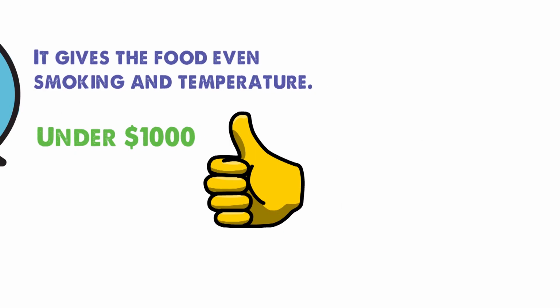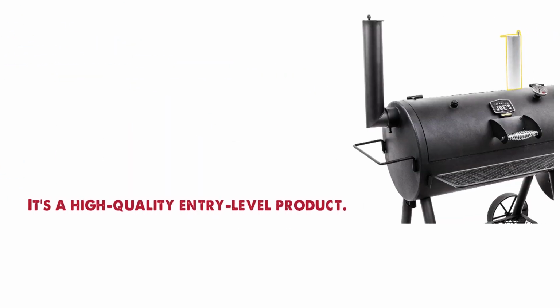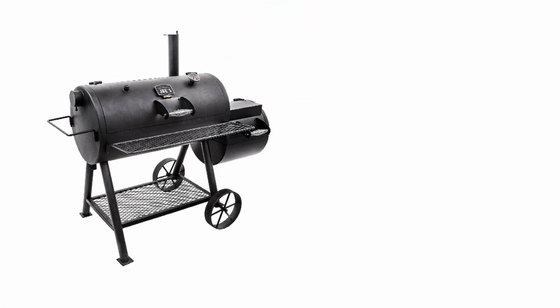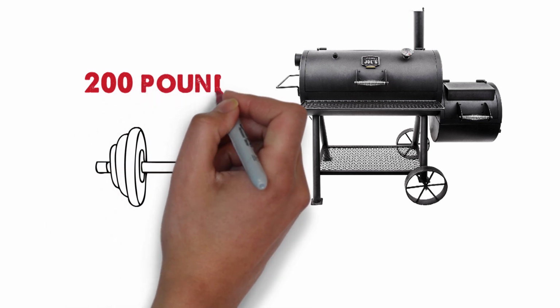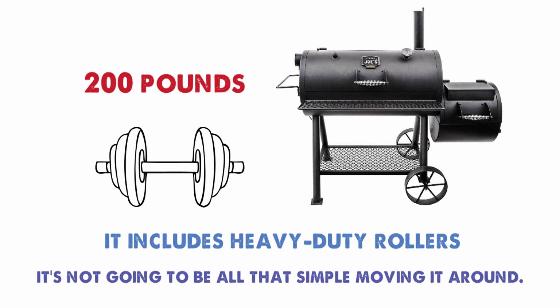While it's excellent for just about any experience level, we really liked it for the fact that it's a high-quality entry-level product. If you're looking to enter the smoking world but are feeling a bit intimidated, pick this one up. It's visually attractive and looks and operates like the beast it is. The entire unit is made of steel, including the wheels. While this definitely makes for a sturdy smoker, it makes for a heavy one too, up to almost 200 pounds in fact. While it includes heavy-duty rollers, it's not going to be all that simple moving it around.